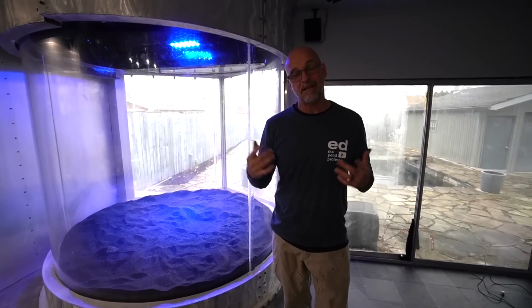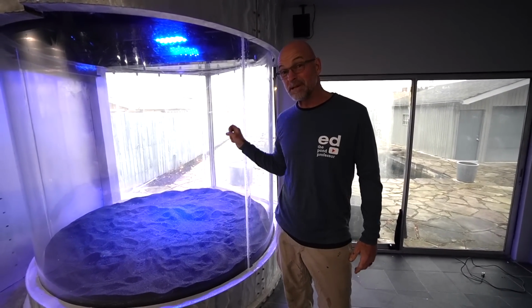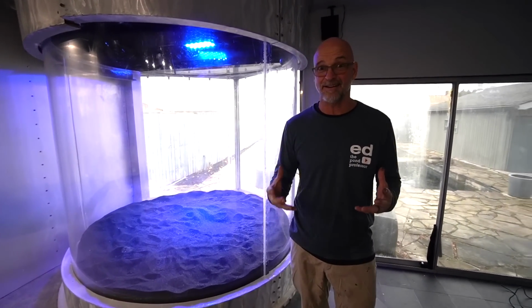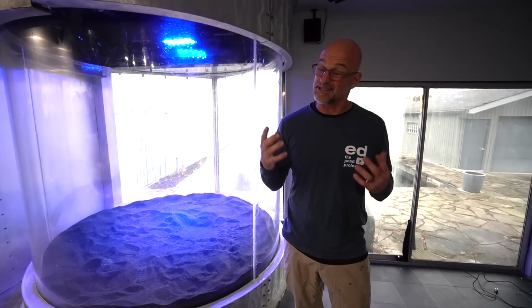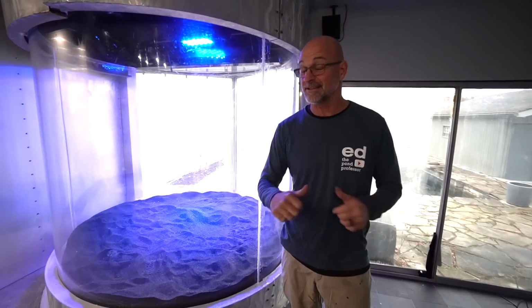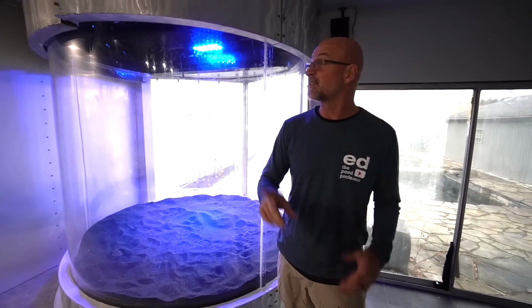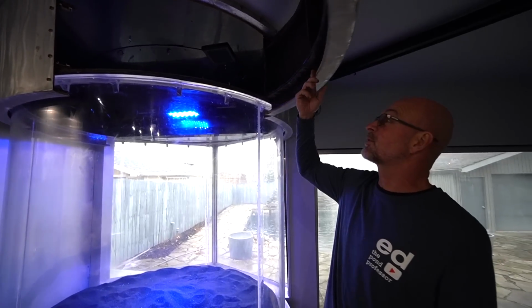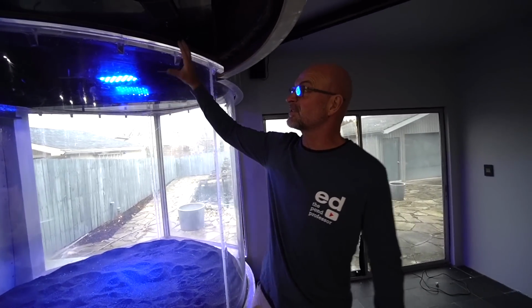So our first step is to figure out access. Remember, we're building inside of a cylindrical tank that actually had blacktip reef sharks swimming around inside of it, which I would have loved to have seen, but unfortunately they're long gone. So what we've got to do is figure out how to get in. I knew that there was an access door in here. This is going to be our point of access for everything.